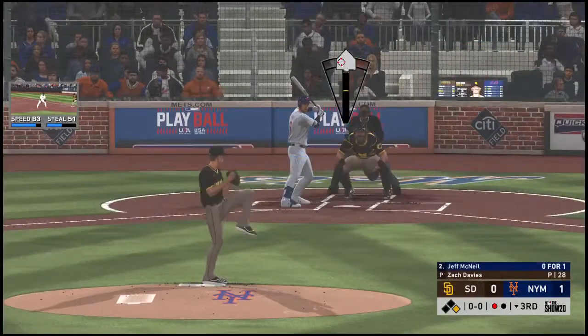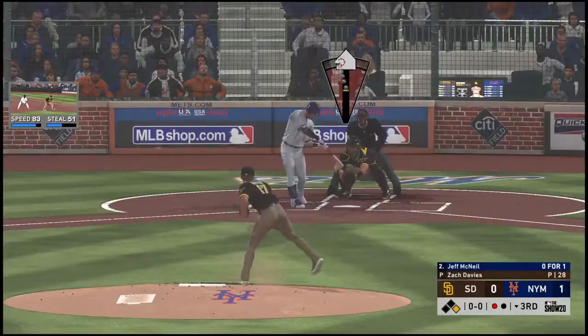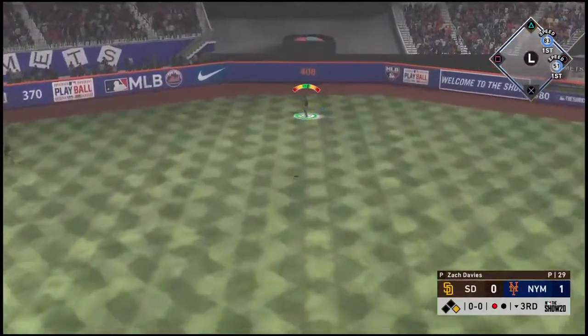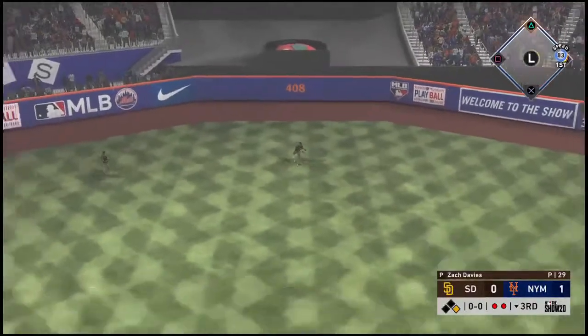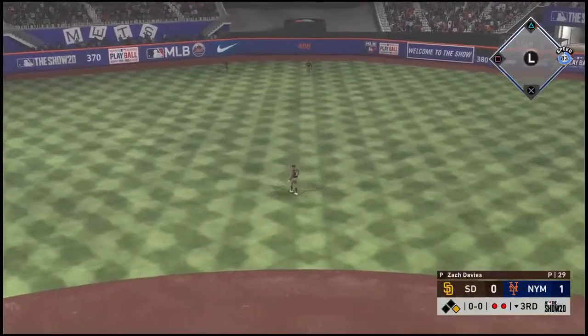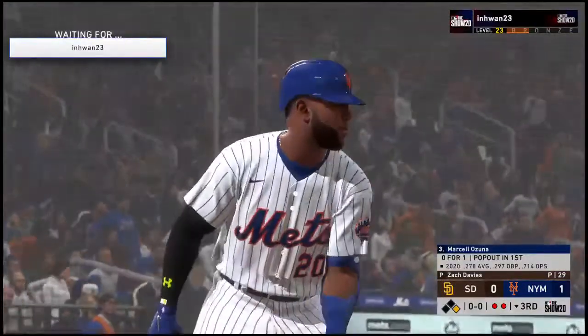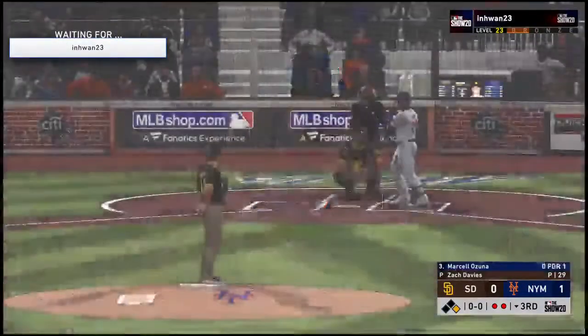Now Jeff McNeil will be the next to take a turn. High fly ball out to straightaway center. Waiting on it is Zimmer. Makes the play, and there are 2 gone now. And that'll bring in Marcell Ozuna, so far 0 for 1 with a flyout.